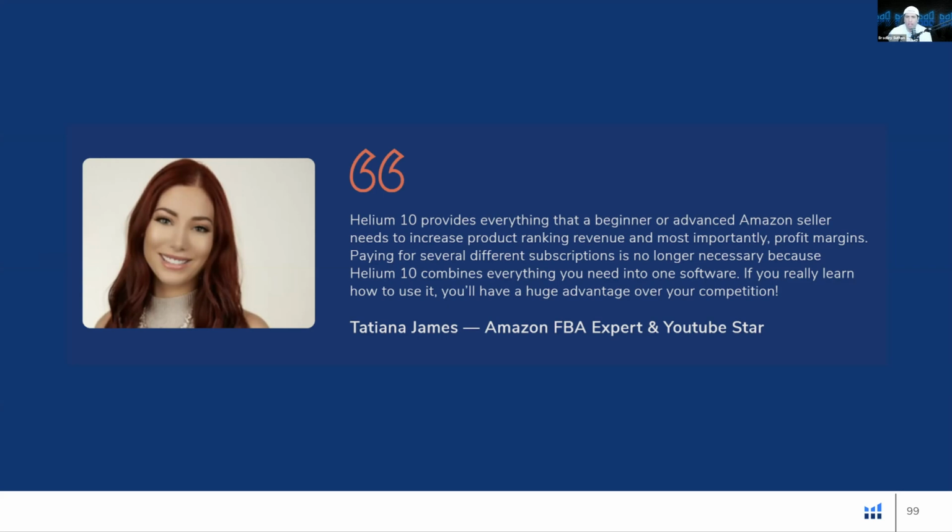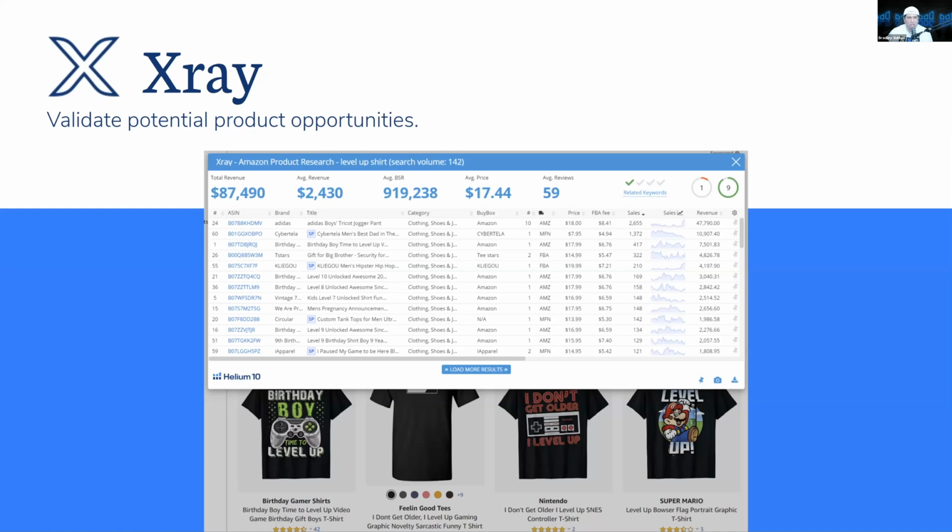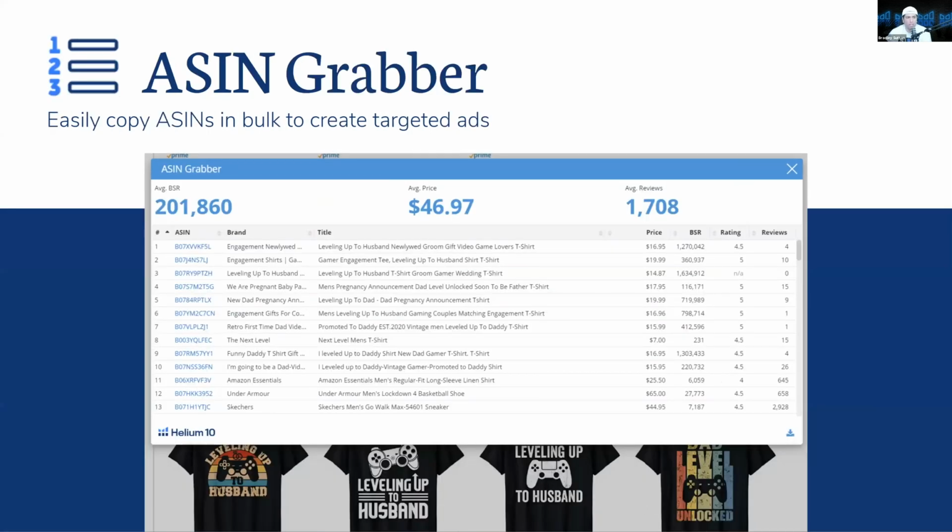X-Ray is another tool that's in the Helium 10 suite. It allows you to validate your product opportunities. It tells you the estimated sales of what products are making on Amazon, right? ASIN Grabber is another part of our Chrome extension. You can download important information from the top 100 results. And it's actually one of the favorite tools of Lego, who I said the Lego company uses Helium 10. This is one of their favorite tools that they use, all right?